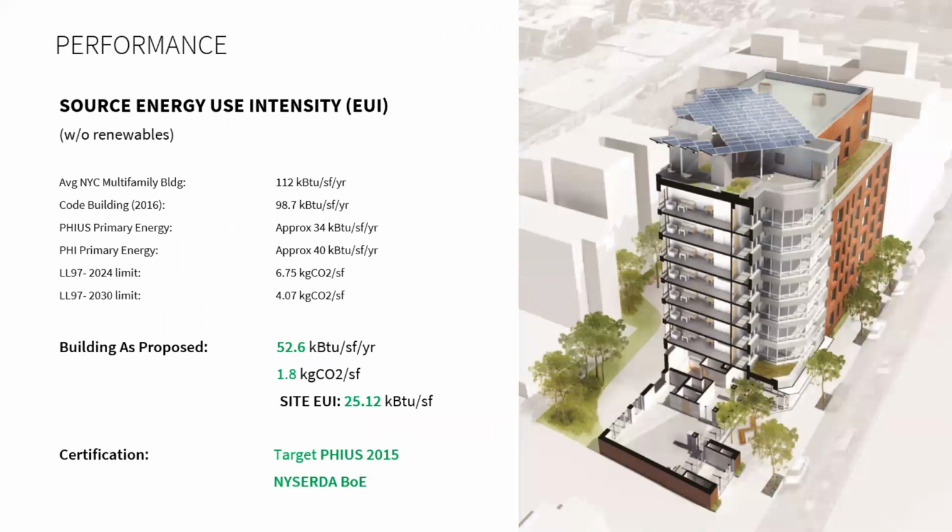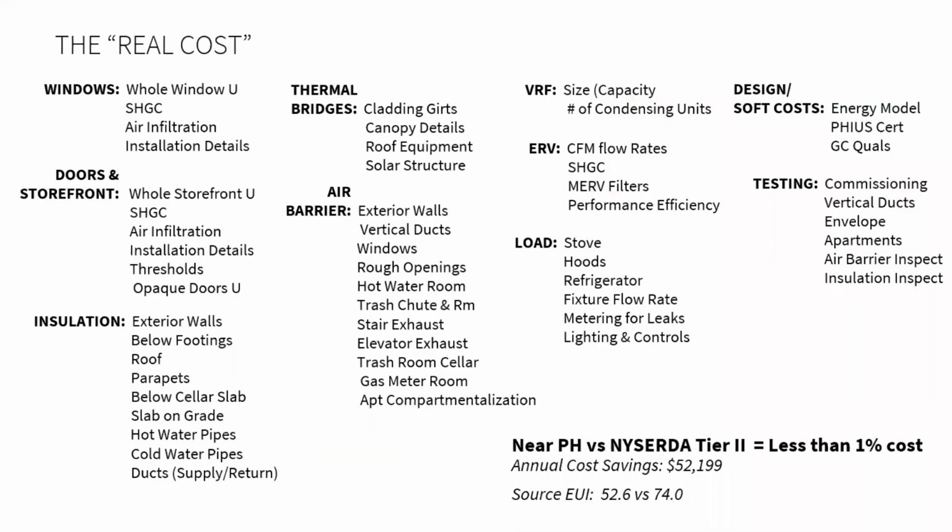These are our metrics for this project. This was one of our Buildings of Excellence Award winners as well. It's targeting FIAS. So we took the opportunity with this project to really examine the cost difference between, we had 4 GCs price out a passive house alternate.